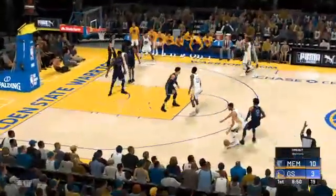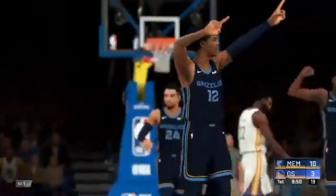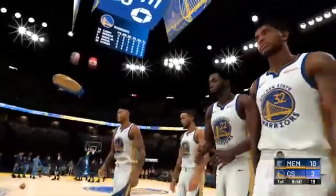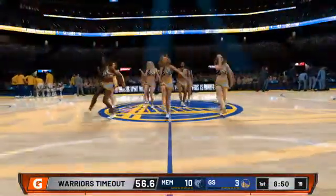Now here's Curry, and the Warriors decide to take their first time out here. And they're allowing too many points in the paint. Coach is going to let them hear about it. Yeah, coach knows that. They know that. In the timeout, they're going to hear about it, make the adjustment.